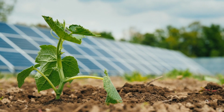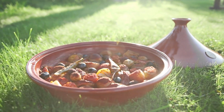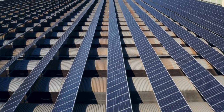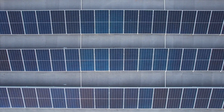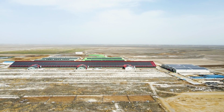Cooking with solar cookers is not only sustainable but also healthy. Solar cooking retains more nutrients in your food compared to conventional methods. And there's no smoke, which means a cleaner environment and better health. Solar cookers come in various types, such as box cookers, panel cookers, and parabolic cookers. Each type has its own benefits, so you can choose one that suits your needs.